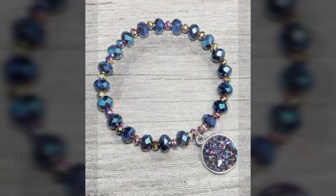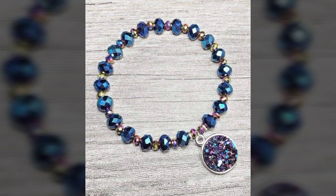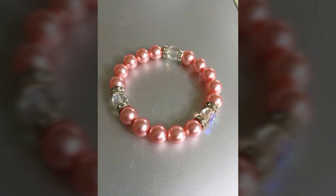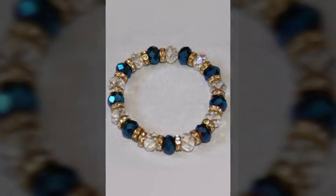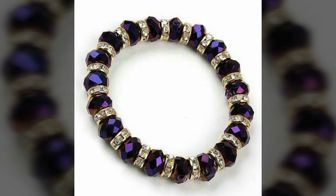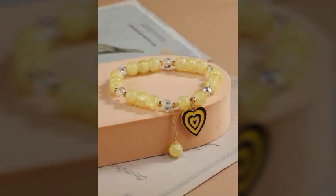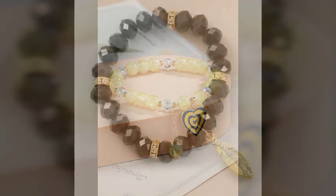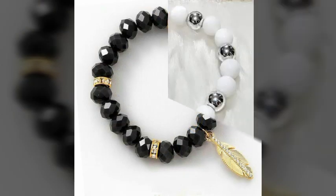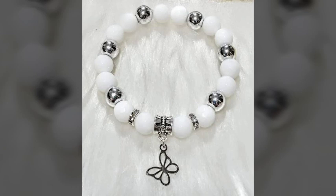There are very fantastic, very awesome and very attractive flower decor bracelets. There are very beautiful designs of different colors and different designs available here for you in this video. There are very beautiful and very amazing flower decor bracelets. There are very attractive and very wonderful crystal made bracelets looking here, very nice and very attractive.